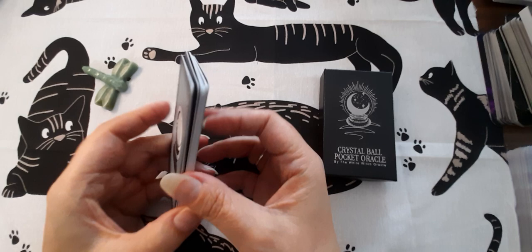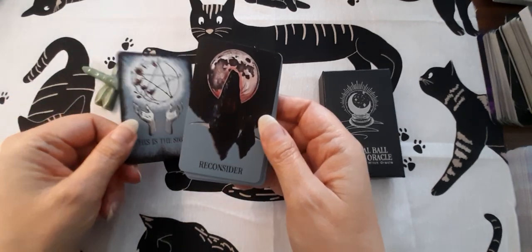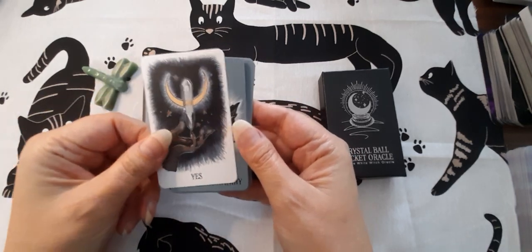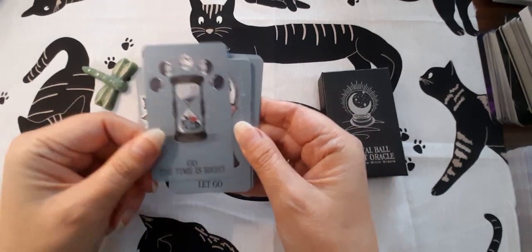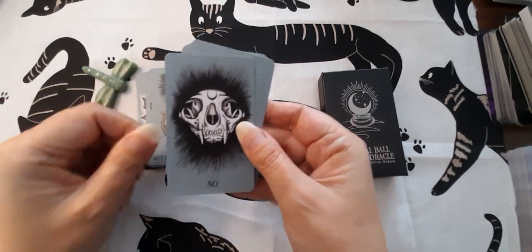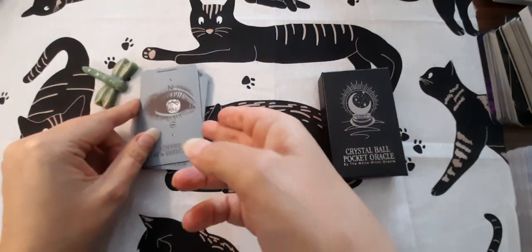So if you were to ask a very specific question, you would get a very specific answer here. Like reconsider, or you're going in the right direction. Yes. No need to worry. Go, the time is right. Let go. Unlikely. Not the right time. No. Get more information. Listen to your intuition and choose a new direction.